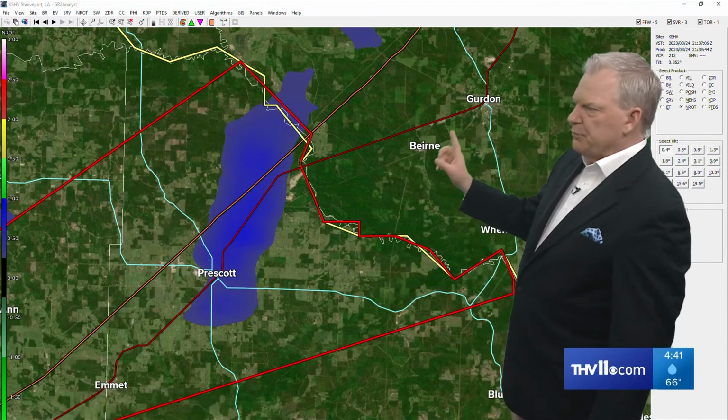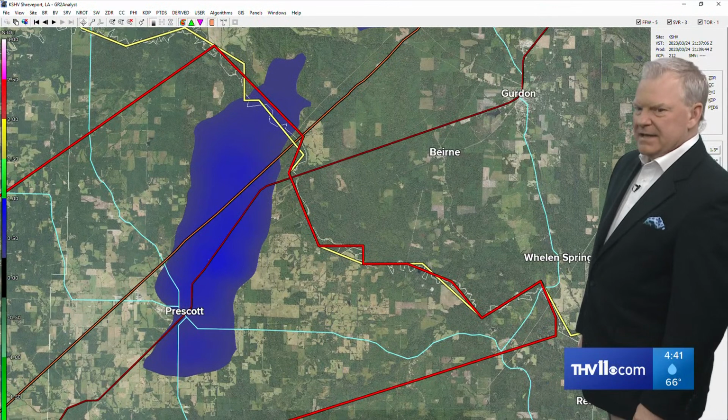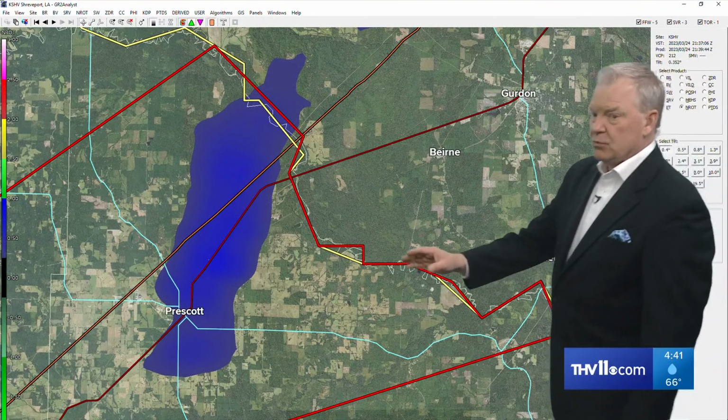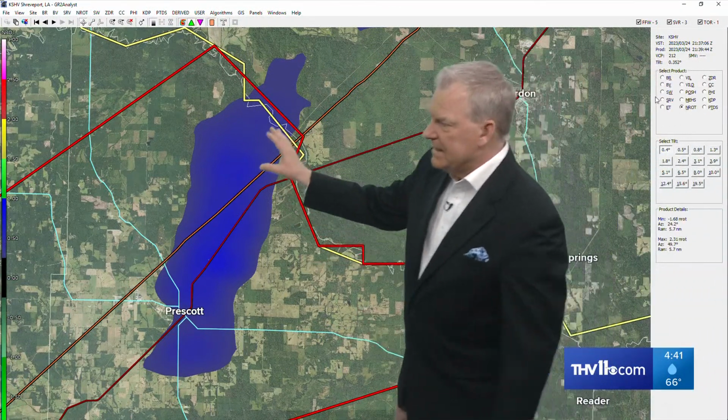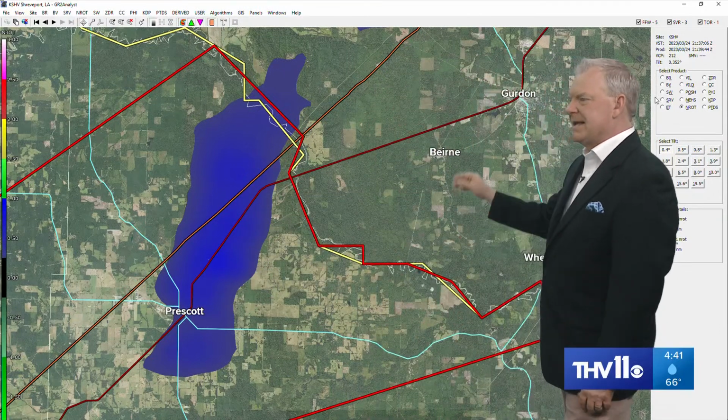And if you live north of Prescott, if you live up in Clark County, you're under a severe thunderstorm warning. They may continue that tornado warning. They're going to continue with it, at least from the Shreveport standpoint, but still getting some very strong winds near Prescott, Arkansas. This crosses over to Clark County.